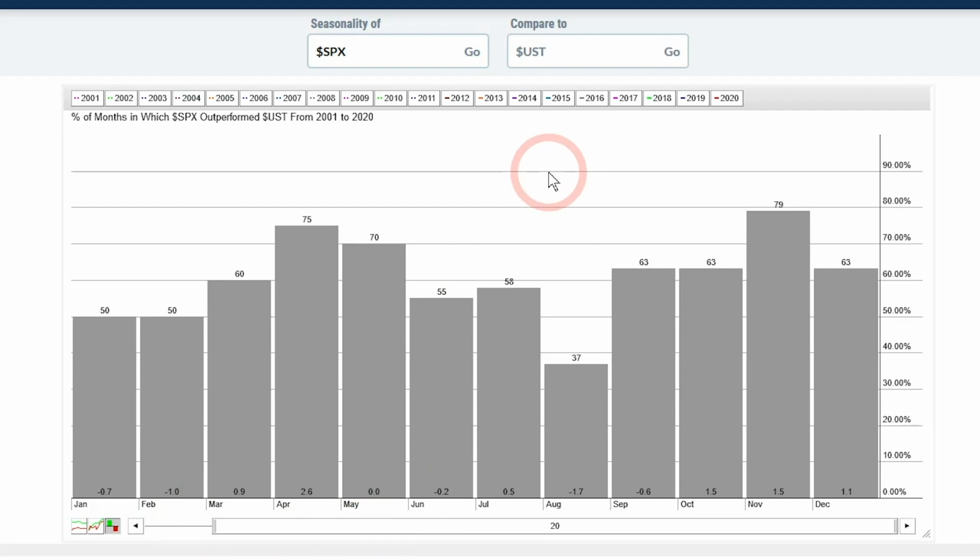So if we look at this, another picture emerges similar to what we've been seeing. You can see that as far as stocks outperforming bonds, April and November are the big months. Also big months in May, and then September, October, and December. And then August is the worst month. That's when bonds tend to outperform stocks. Only 37% of the time stocks outperform bonds in August, and the average outperformance was underperformance of 1.7%. And you can see June's not that good of a month either. And actually neither are January or February. But there's that little patch right there in the summer that shows when stocks are outperforming or underperforming bonds.